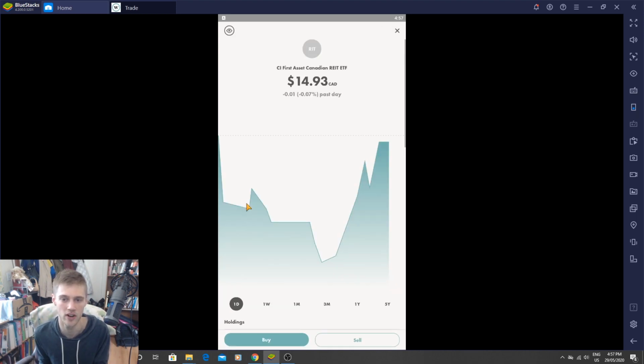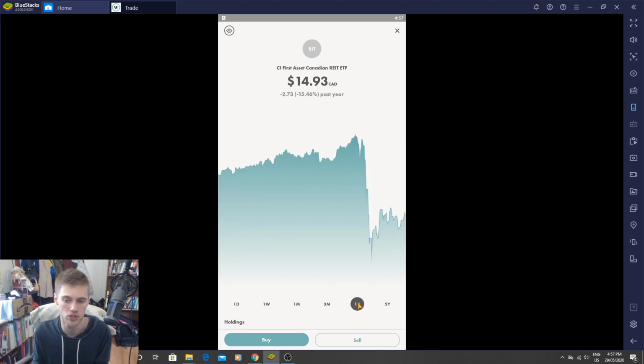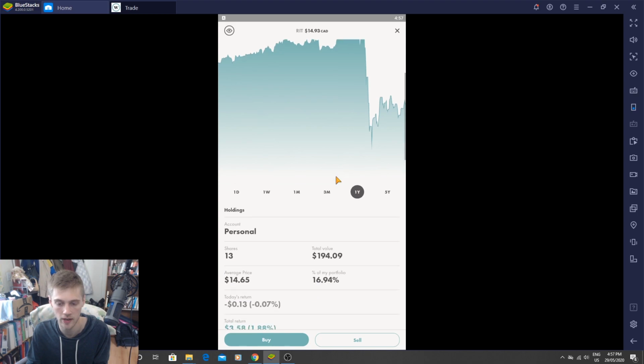Next up we have RIT. This is the CI First Asset Canadian REIT ETF. This was recommended to me by one of our viewers, and once again I just bought this one for diversification. You can see this continuing trend of these REITs going down and then starting to rise up a little bit. It's questionable whether REITs are going to keep doing well in the future, but I think they're going to do good.